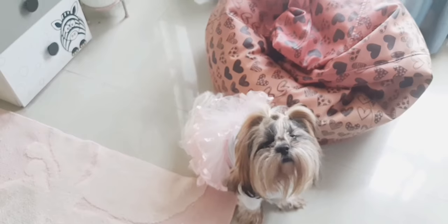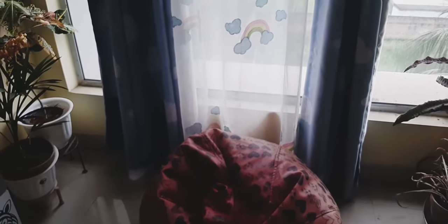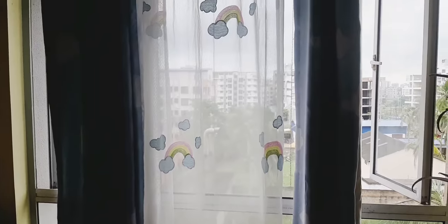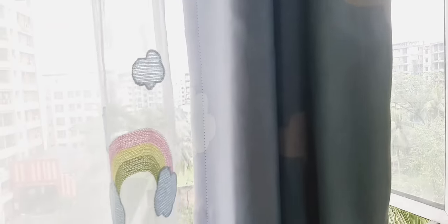This is their favorite spot in this room. They sit on the bean bag and watch outside from the window. These curtains are from the kids' collection. I will change the decorations of this room soon, as the Christmas season is coming.